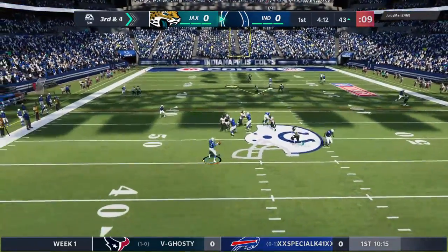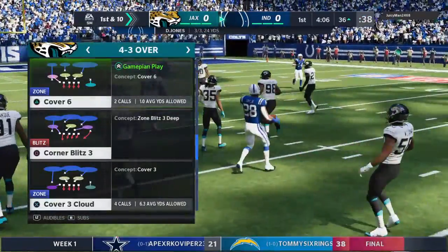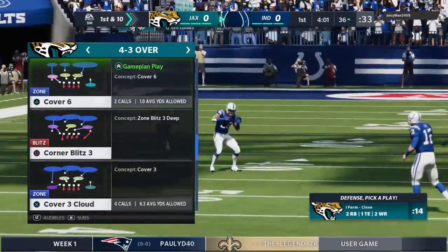Jones from the gun on third down. That's complete to Jonathan Taylor out of the backfield. And he's able to get the first before he's taken down at the 36. First and 10. 7 yards there, good enough to move the sticks.